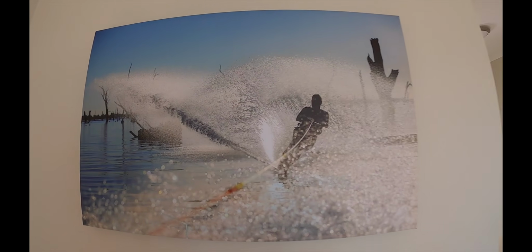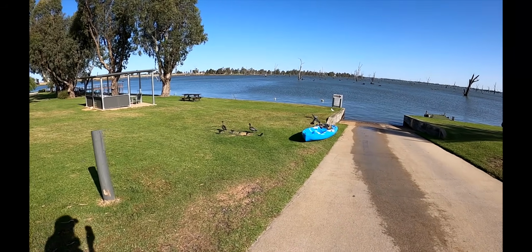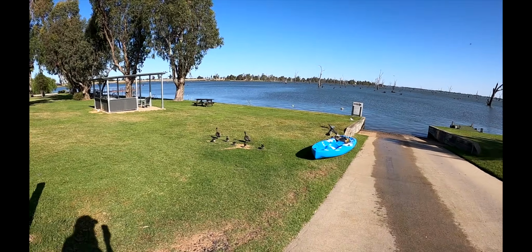This area is also famous for the water skiing, so apparently in the dry seasons, this lake is the only one that doesn't dry up. So it is busy with lots of skiers, and yeah, you just have to avoid the trees. Oh, there's Mama and Dada with their 5 little ducklings.